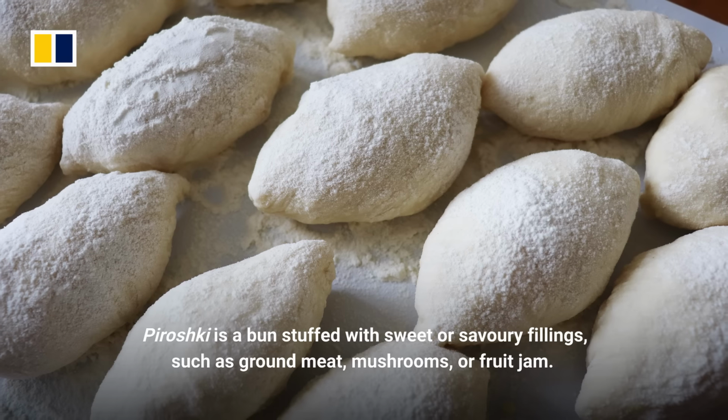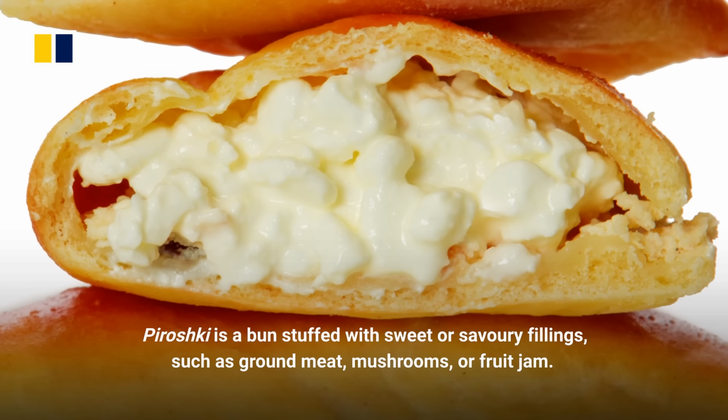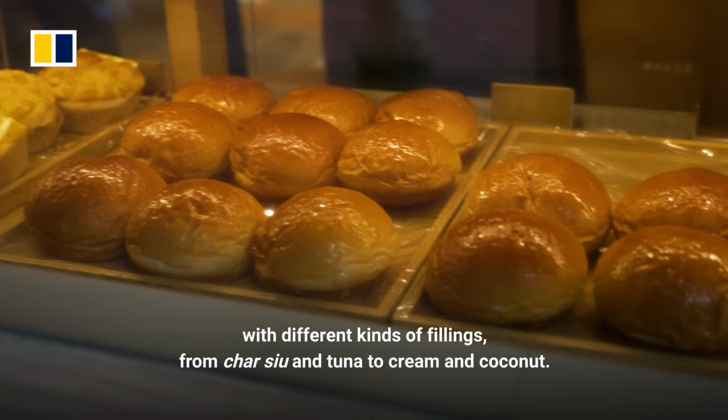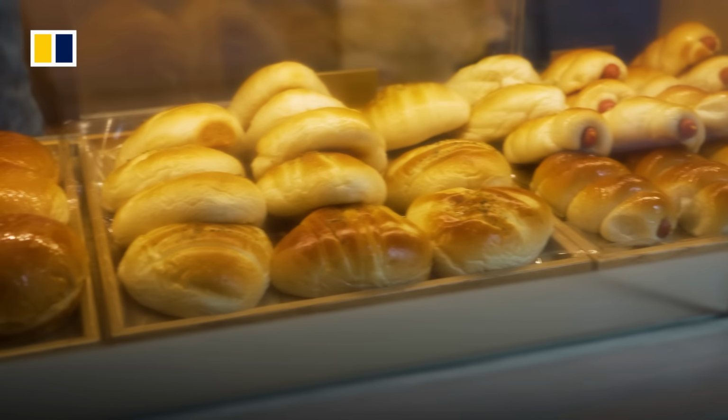Piroshki is a bun stuffed with sweet or savory fillings, such as ground meat, mushrooms, or fruit jam. It is very similar to many Hong Kong buns, which are also stuffed with different kinds of fillings, from char siu and tuna to cream and coconut.